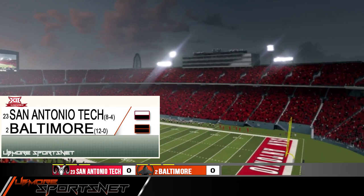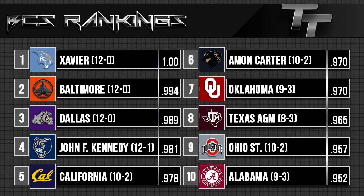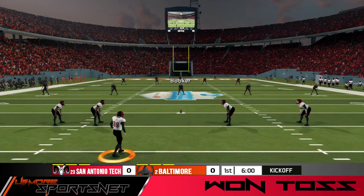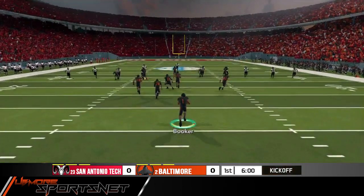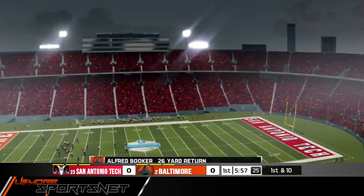Welcome to this battle for the Big 12 Conference Championship. Up and just about ready to send this one off as we're ready to get this game underway. Sends it sailing downfield. He's to the 20. Brought down at the 24-yard line.